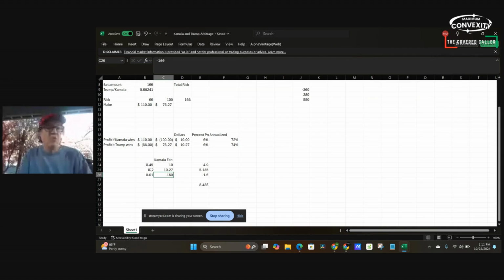Now, then you have a 50-50 chance of Trump winning, so you multiply 0.5 times 10.27. That equals 5.13. But then you have to do the 1% of losing both, which would cost you $160. So that 1% equals negative $1.60. You add all those up and there's $8.43. On average, you'll make $8.43 per unit. So yes, at a 1% chance, you do still have enough edge to do something like this.